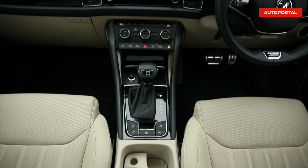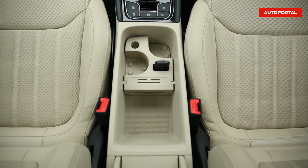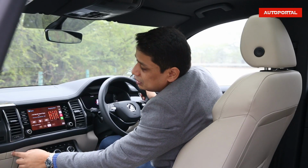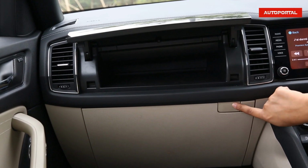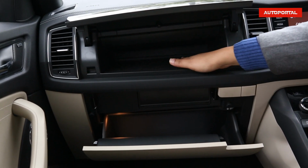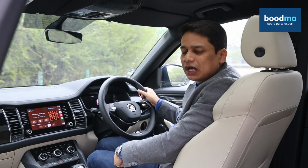In terms of storage, there's a huge armrest over here where you can keep a lot of stuff, and you also get big bottle holders in the doors. But that's not all. Even the glove box over here is quite good, one on top and the other at the bottom. Overall, 10 out of 10 to the Skoda Kodiaq's interiors. Now let's jump in the back seat and the second row and then the third row and check out how they are.